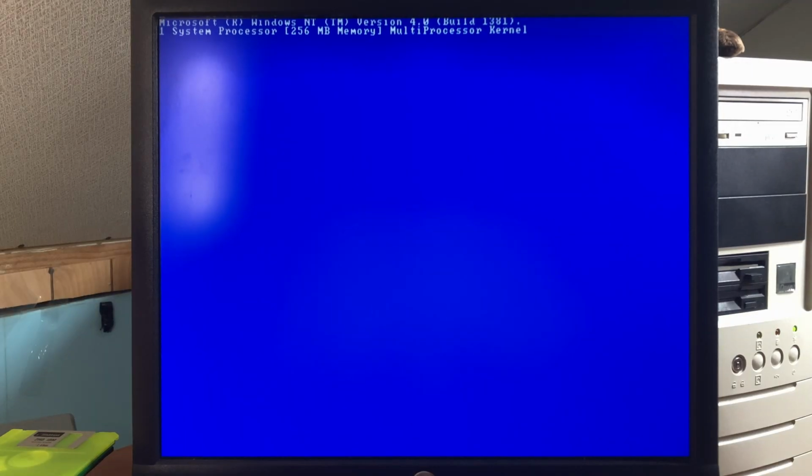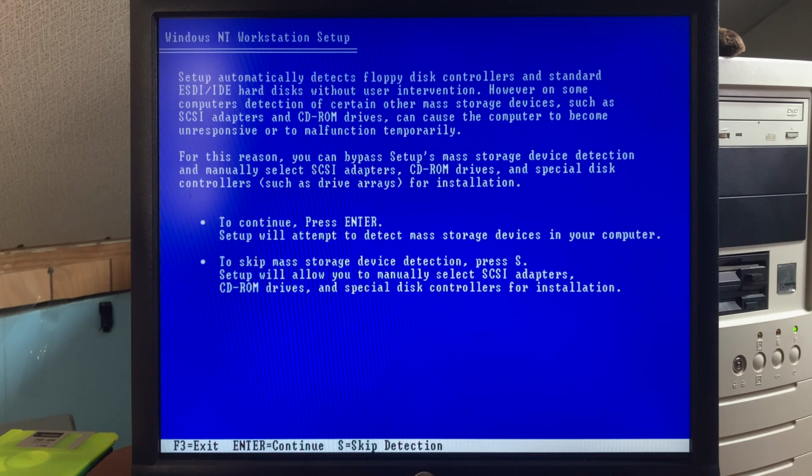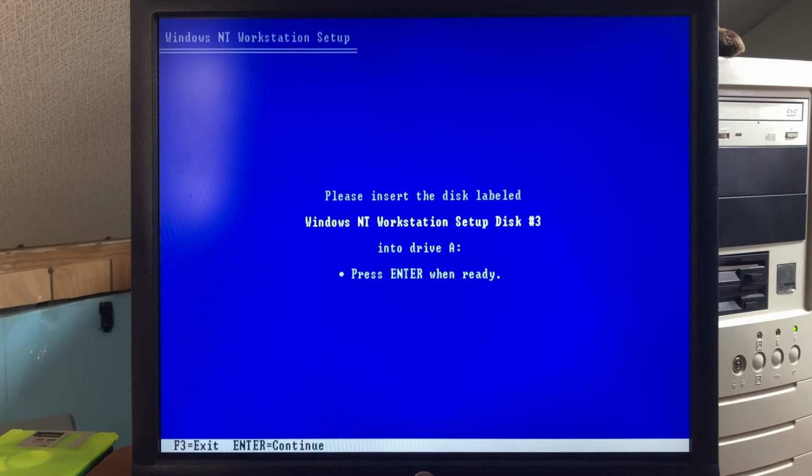Oh my god. One system processor and 256 megabytes of RAM. Multiprocessor kernel. One of the big things about Windows NT was simultaneous multiprocessing support, which means if you had more than one CPU, or more than one core, Windows could actually take advantage of it because, unlike DOS, Windows NT is multi-threaded. So, yeah, that's cool. I do text floppy controller standard, blah, blah, blah. Okay, that seems good. Oh, I got this, don't worry about it.